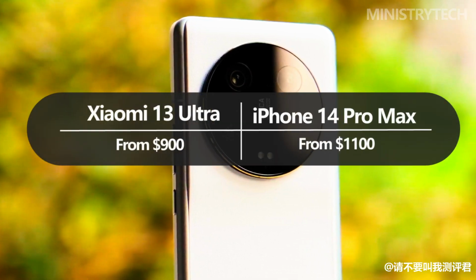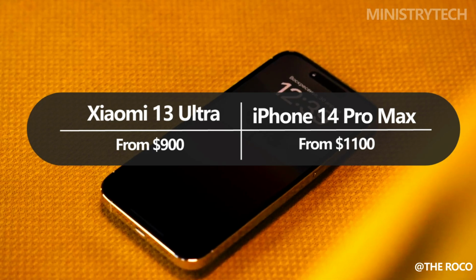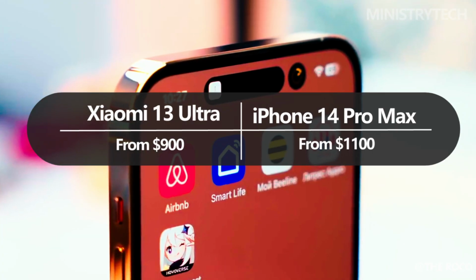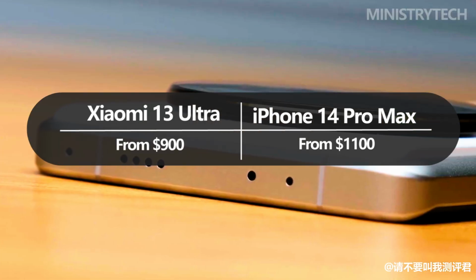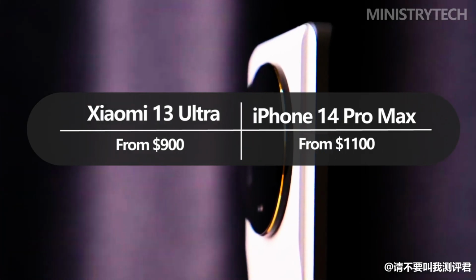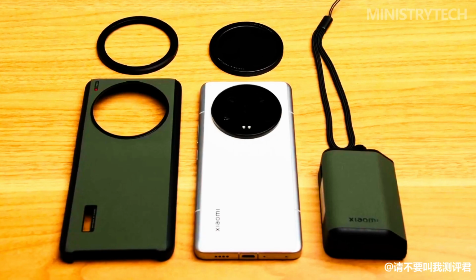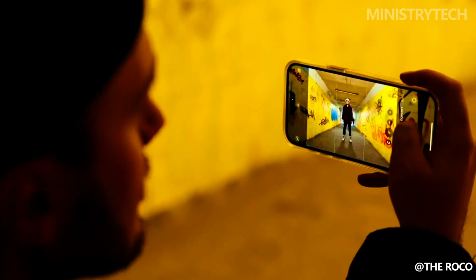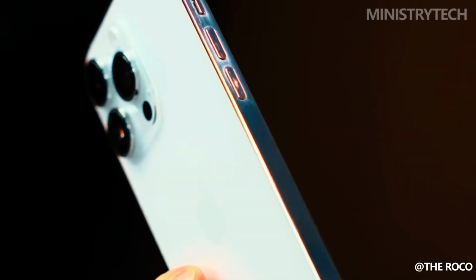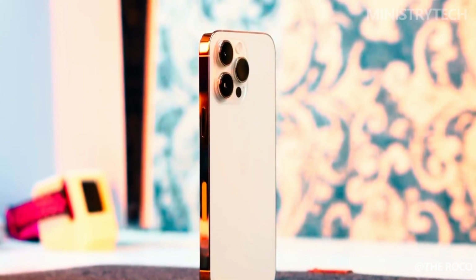The Xiaomi 13 Ultra starts at around $900, while the iPhone 14 Pro Max starts at around $1,100. Overall, both phones are excellent flagships with their unique strengths and weaknesses. The Xiaomi 13 Ultra offers more value for money, especially if you prefer the Android ecosystem and a larger display, while the iPhone 14 Pro Max has better camera capabilities and a more seamless user experience if you prefer iOS. Ultimately, it depends on your personal preferences and budget.